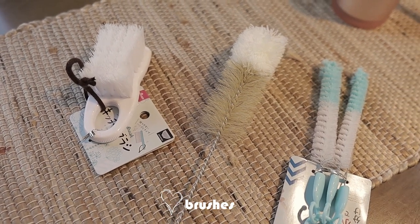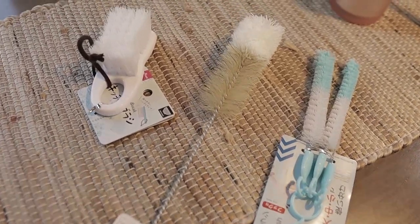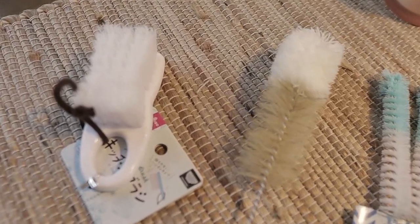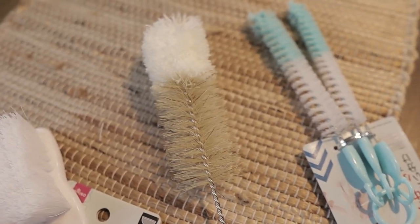And the other thing that I got from Daiso are these brushes. Our sink brushes are due for a change, and so that's why I got all of these as well.